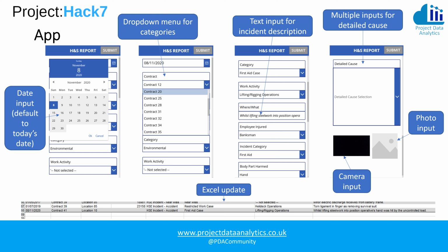We produced a first fix of the app. In this, the user is able to enter information via text input, drop-down, and multiple selection in all the predefined categories as shown here, including date, location, category, severity, and cause. These can be then submitted, which then updates the Excel spreadsheet, also shown, which will in turn update the Power BI report that Javier will walk you through.